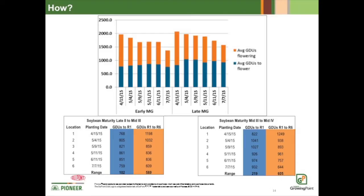First flower, R1, is what? The first flower, the first fully developed node on the soybean plant. Okay? The difference is when I get past first flower and now I'm moving through all those reproductive stages in the pod fill. What's going on? In mid-April, in both early and late maturity groups, is where we had the highest accumulation of growing degree units in that field.